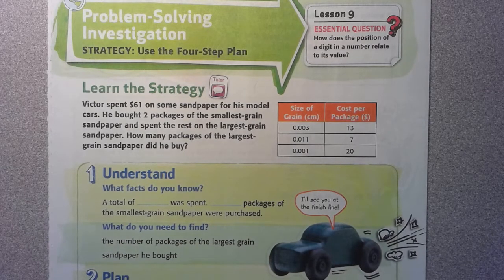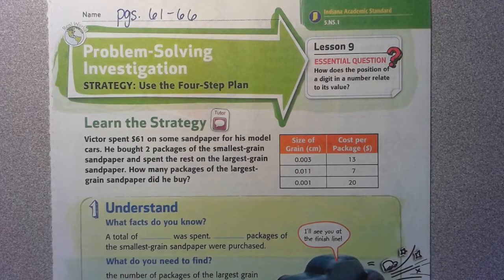Now, this one's called problem solving. I've been saying this all year long so far, the whole almost 2 weeks we've been here.